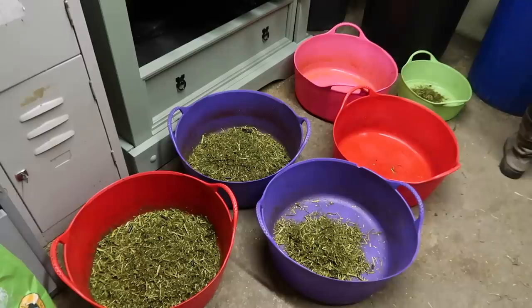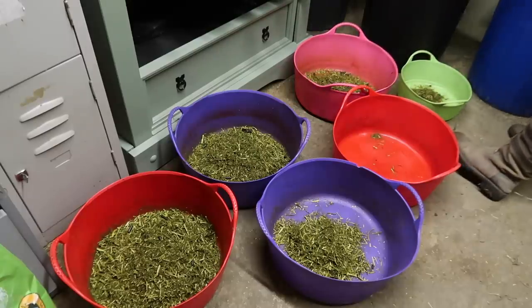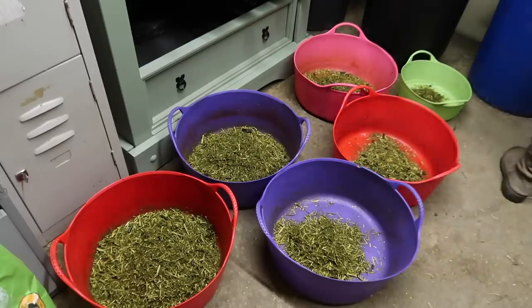So next we have Lucy. Lucy gets quite a bit because obviously she is in a lot of work. And then Charlie just gets a small handful just because he's not in much work at the moment. And he's also generally quite a good doer and doesn't need much concentrated feed to keep any weight on.